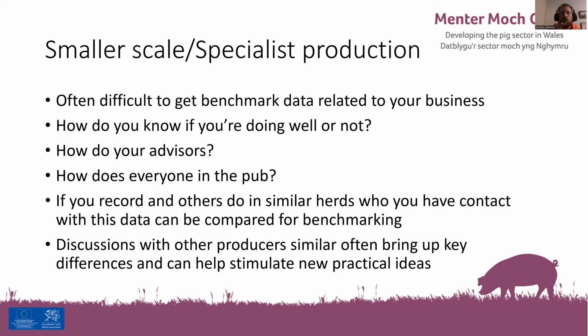But the discussions that come from those benchmarking groups and from that comparison of data often help stimulate solid practical ideas, not just the data stuff and what are we doing wrong, what are we doing right. If a farm is doing something very differently to you in terms of their figures, what's really helpful is to drill down with them into what they're doing or how they're doing it, and then to use that as a springboard for practical stuff.